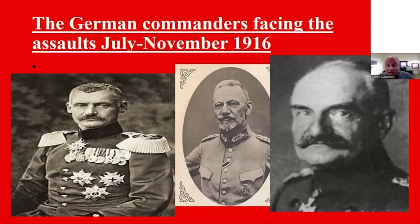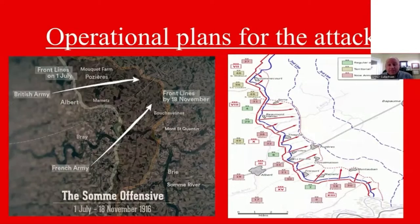Original plans for the attack: the losses had badly reduced the French team power. On the 16th of June, the British Expeditionary Force commander, General Sir Douglas Haig, defines the objective for the Brits, or the British Fourth Army: the relief of the French at Verdun, inflict losses on the Germans, and do all this by capturing roughly 20 kilometers of German lines from Montauban to Serre.